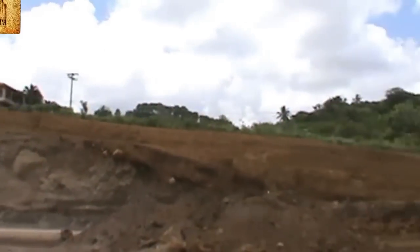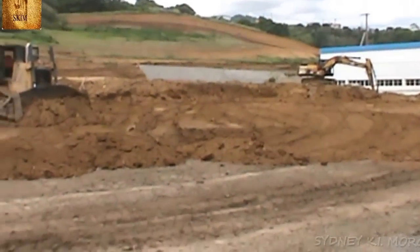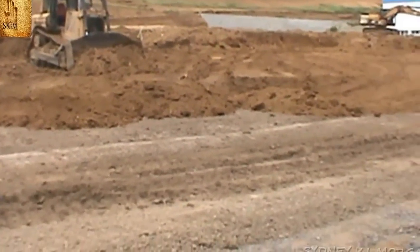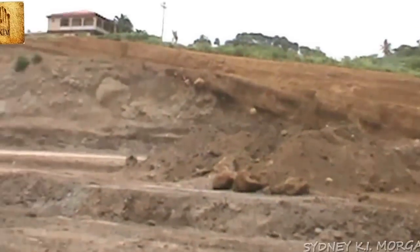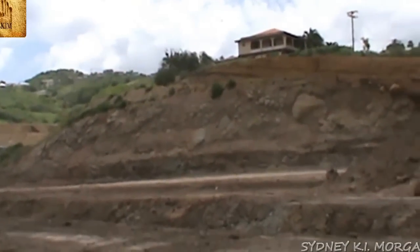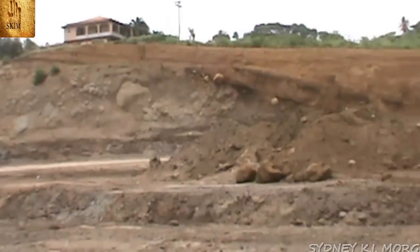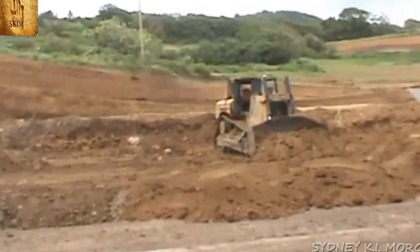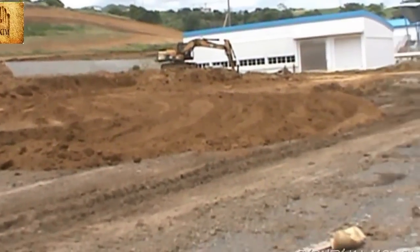But we're still here looking closer at the works right in front of us. Last week when we came, we noticed that nothing was happening here. We had a truck and a piece of equipment digging down that area, but over the past week gone, we see the amount of work that is being done here, leveling off this area.